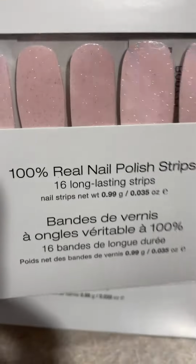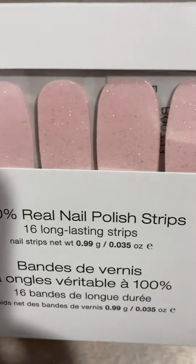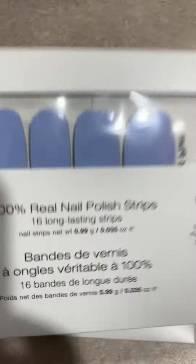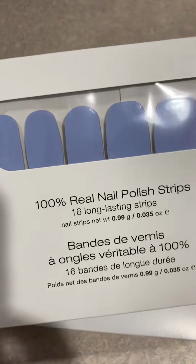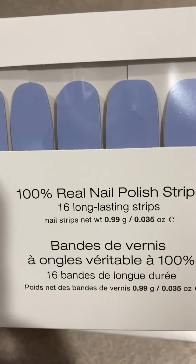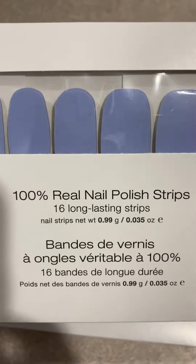Next we have Lokolani Rose. This is a sheer pale pink with silver shimmer. Really pretty. This one is Salted Plum. I feel like this is pulling up a tiny bit darker on camera than it is in real life, but it's just a light, well, not grayish, I should say like a bluish lavender.